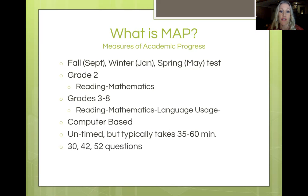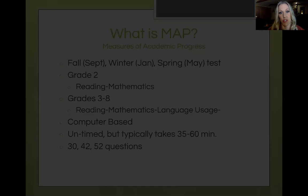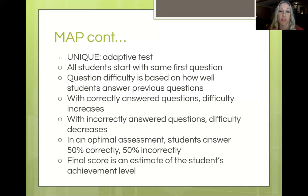Depending on the test, it'll range from 30, 42, or 52 questions. It's a unique test because it's adaptive. The tests like the Iowas, which we're taking right now in the school, are standardized tests. That test is going to give third graders, for example, the questions that third graders should know. So it's measuring our third graders against what a third grade student should know. So when you get those results back, if you have a child in the 99th percentile, it's comparing them just to third graders. So they're in the 99th percentile, 98% of the kids will do better than them on that test. They're at the top. But what we don't know is, is that child performing at the fourth or fifth grade level? We don't know because they weren't given fourth and fifth grade level questions.